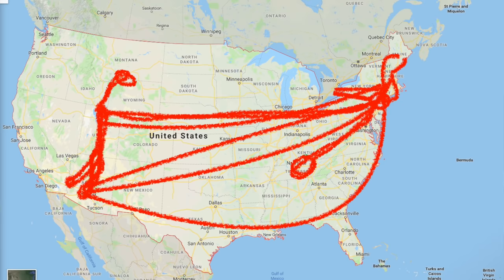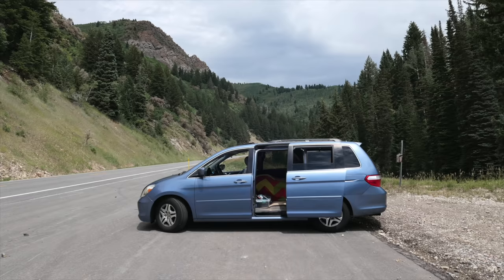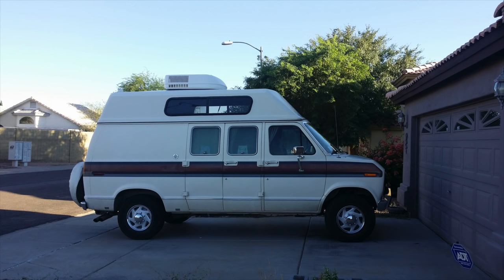And then I got Gertie and I started traveling around the country and I totally fell in love with having a bed and a bathroom. But that became a little much, and so I sold that and I got this Honda Odyssey. And let me tell you, going from a 10-foot tall Ford E350 to a minivan was so incredible. I could not be happier with where I'm at right now, with the stuff that I have, my little vantry.